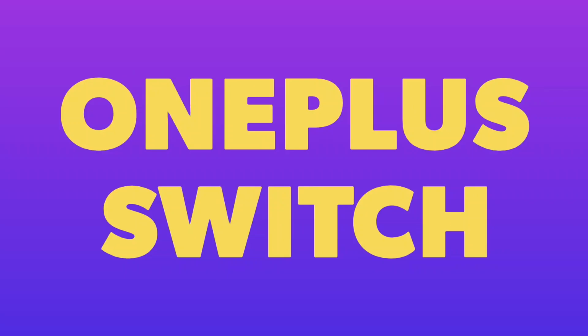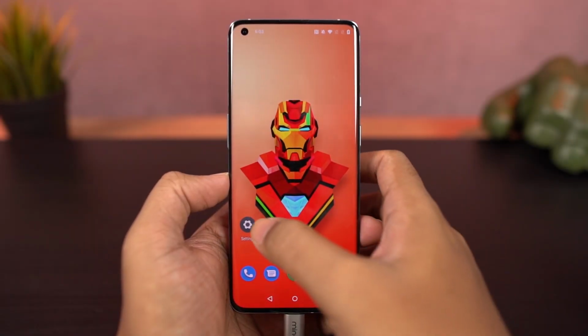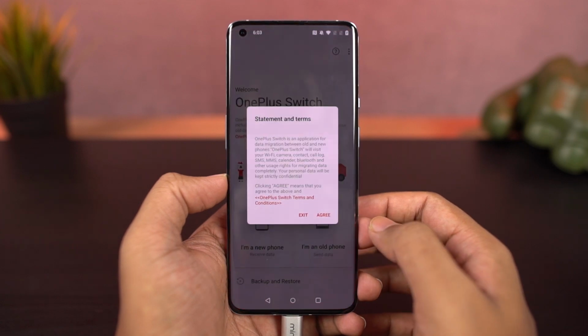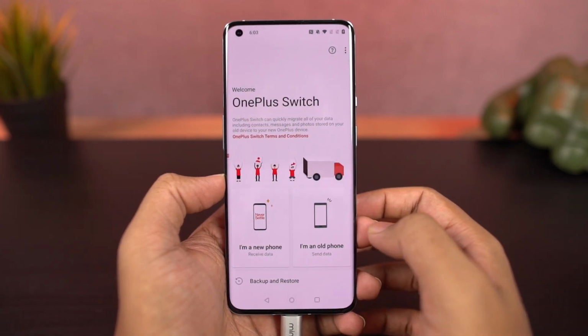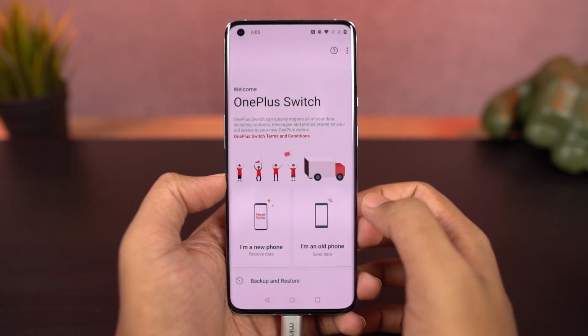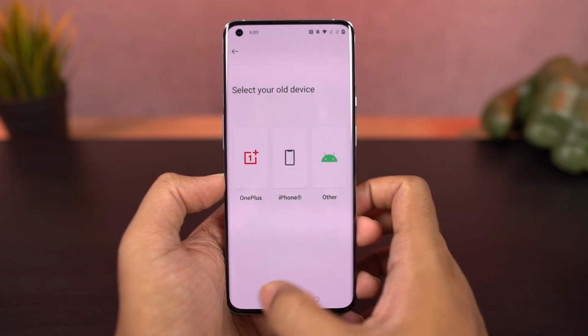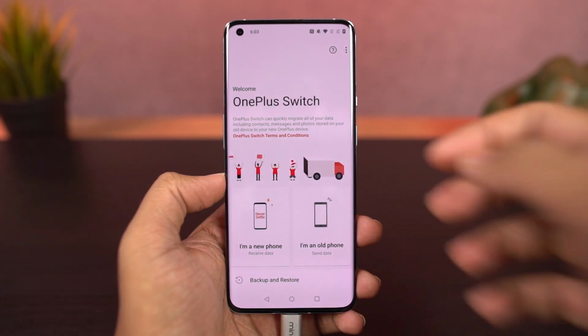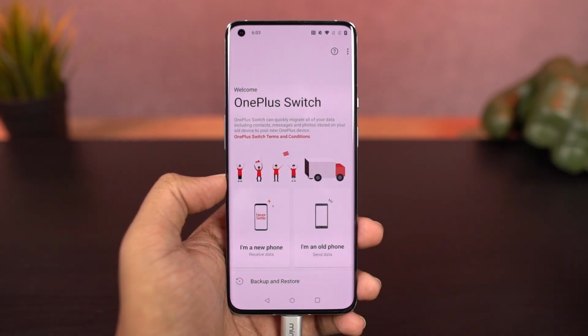Next we have OnePlus Switch. Now this feature or an application will allow you to move all your information from your previous phone to your brand new OnePlus phone. You can transfer all your contacts, messages, photos, videos and audio files, and if it's an Android phone, you can even transfer your applications. Using this application, you can also create a backup copy of all your data.